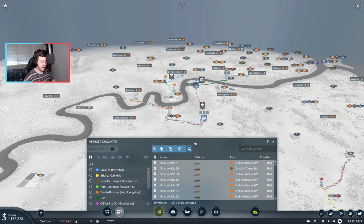If we run the game just a little bit, it's going to cost us a lot of money to do this. But hopefully what we should see is bad condition turn to mediocre, then continue over to excellent. That's what we want. We'll run that up to excellent, and once it gets to excellent, we can consider switching that off and then focus on the rail project.